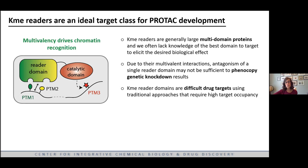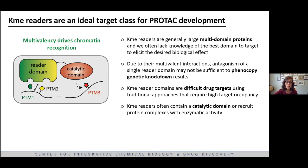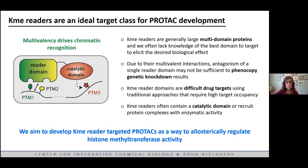Methylation readers have been shown to be fairly difficult drug targets in some cases, using more traditional approaches that require high target occupancy. And then last, methylation readers often contain a catalytic domain or recruit protein complexes with enzymatic activity. And so by degrading them, we can alter this catalytic activity as well. So we've been thinking recently about developing methylation reader targeted PROTACs as a way to allosterically regulate histone methyltransferase activity.